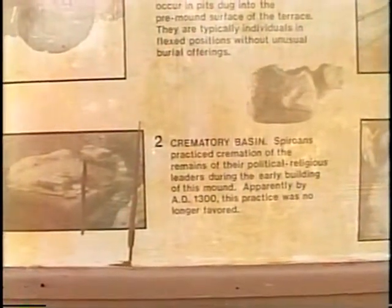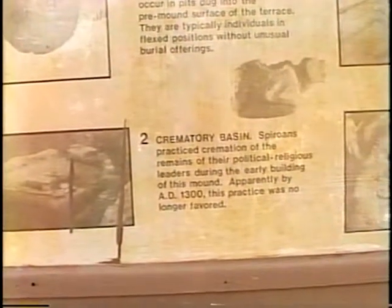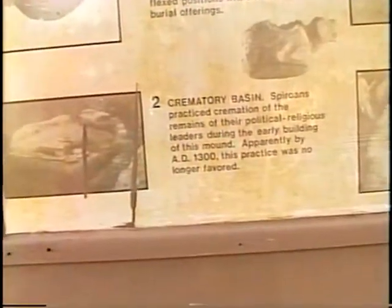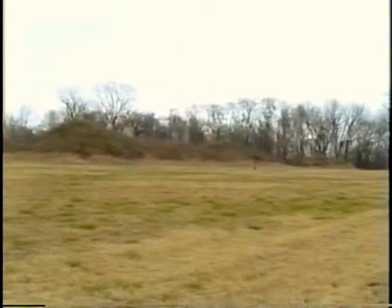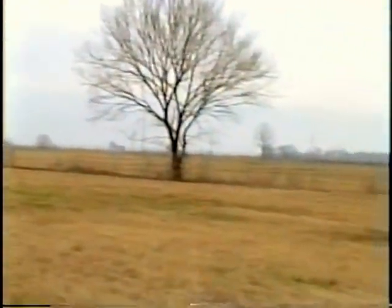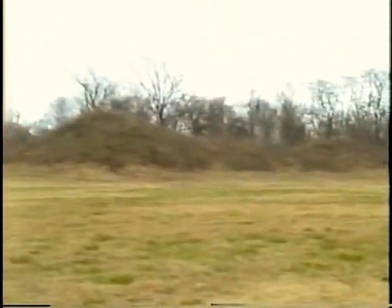There are earlier burials, and there's a crematory basin. Apparently, there was cremation practice. The main mound, I should say. There's an excellent book I bought on this that would supplement this, probably give you quite a bit of information about it. Once again, here's the floodplain.